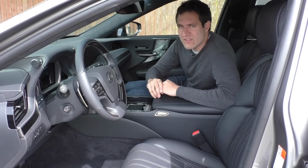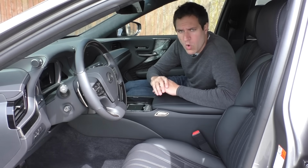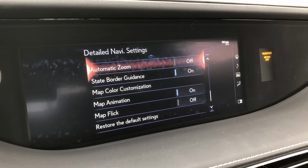The navigation system settings are also just insane. You can choose basically everything and configure whatever you want. You can even choose state border guidance. That's one of the things you can turn on or off. It'll let you know if you're passing a state border or not.